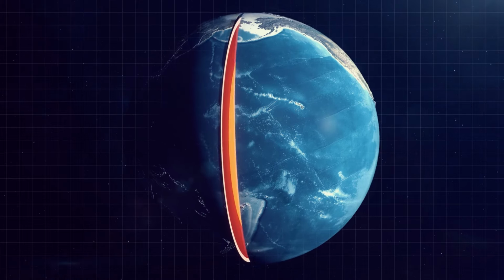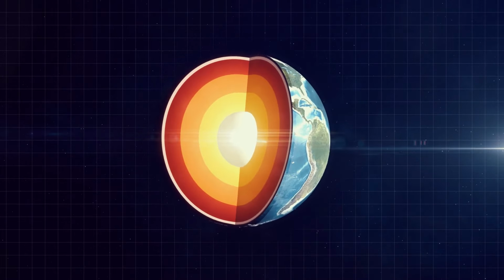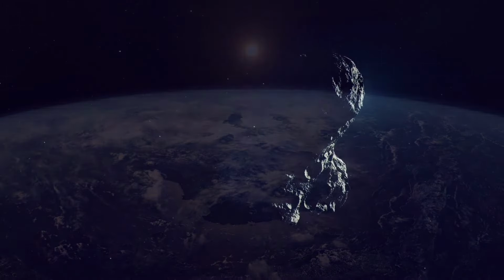But don't worry, an earthquake of that power is impossible. Earth's crust doesn't have enough energy to produce such earthquakes. But there is something that has much more power and can produce mega earthquakes.